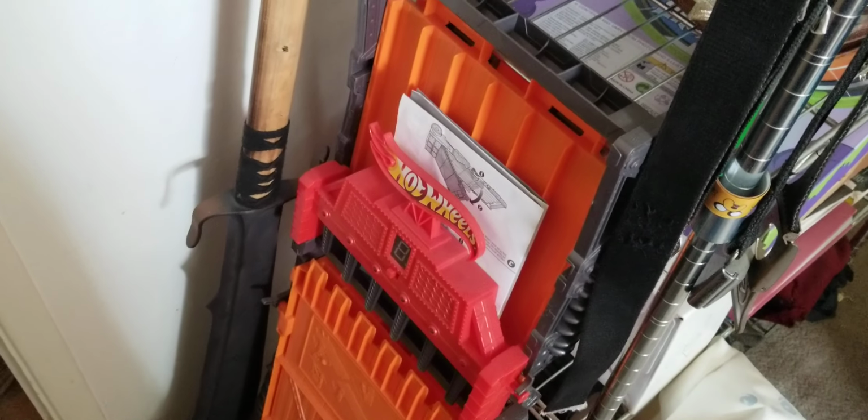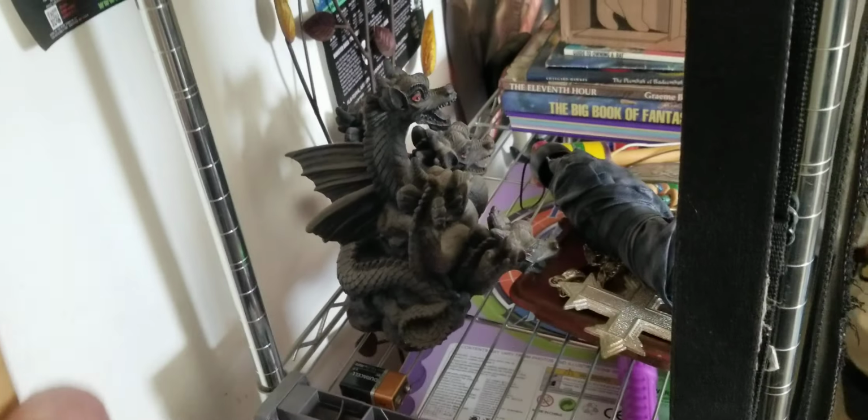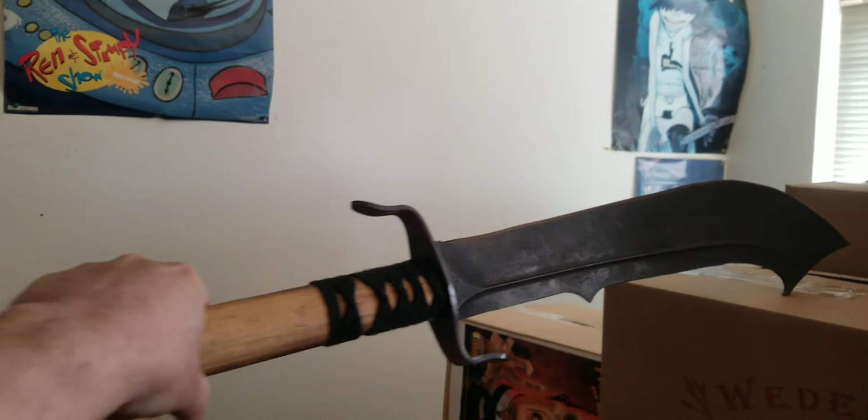Here's some large stuff. Here's this big Hot Wheels drag strip that's an awesome toy, but it takes up a huge amount of space. I need to find a spot for it. Here's some sort of kung fu weapon. It's giant.